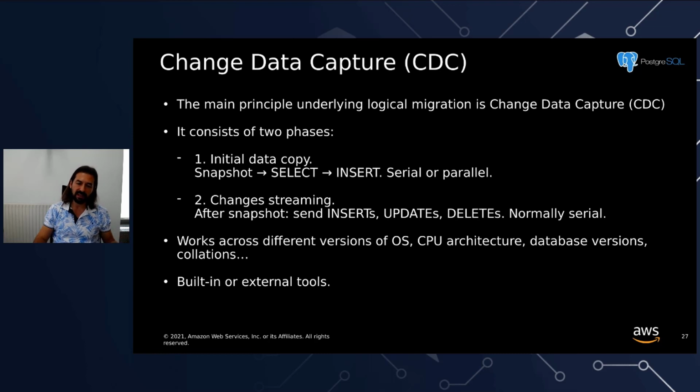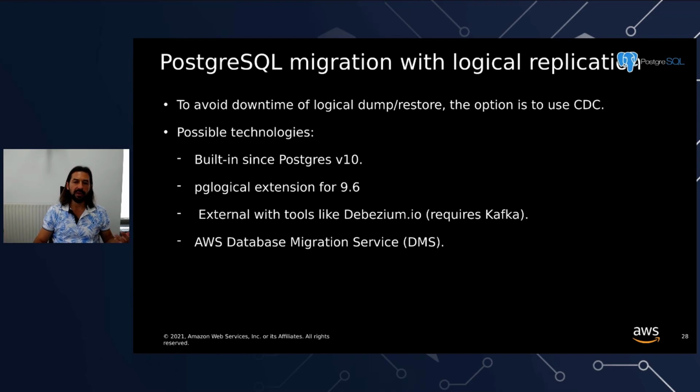And there are both built-in mechanisms in Postgres and external tools. Which are those tools? First of all, the idea is to use logical replication, right? And the main technology for doing this is the built-in logical replication that comes with Postgres 10 or greater. If you want to use an earlier version, there's also an extension available on many environments called pglogical that works since Postgres 9.4 in most environments, in RDS since Postgres 9.6. But anyway, Postgres 9.6 is going to be end of life this year, and my recommendation is not to use 9.6 as of today as a destination if you're doing a database migration anyway.